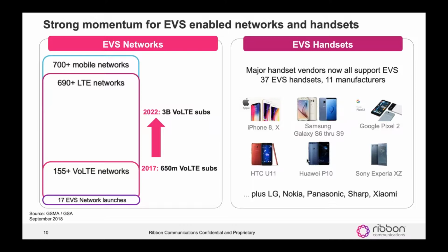Well, now let's look at the EVS enabled handset manufacturers. As of 2017, we see an increased support from handset manufacturers who are EVS codec enabled. It's about 37, as per the report, about 37 different models from 11 leading manufacturers that support EVS enabled handsets. And we will be seeing an increasing number of EVS supported handsets in the market, which is another driving factor for EVS and VoLTE network and beyond.